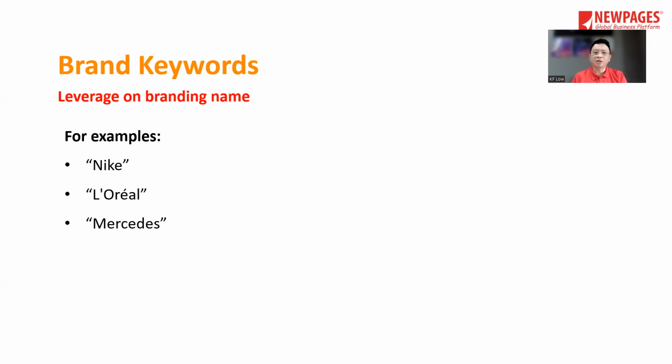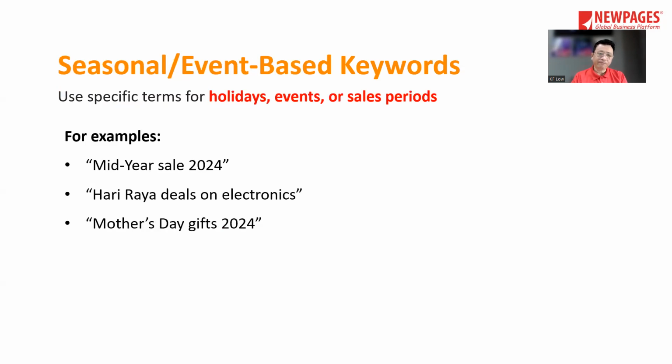So the brands that you have added, what happens is that your customers will be able to filter when they go to your product page. They will be able to filter according to the brand that they want. So this is very clear cut, just leverage on branding name. Or maybe you want to promote your own brand, that also can. You can just add your own brand under the brand column.